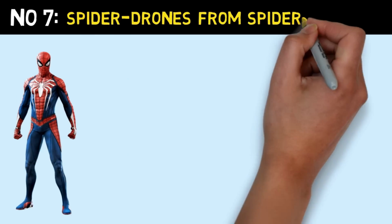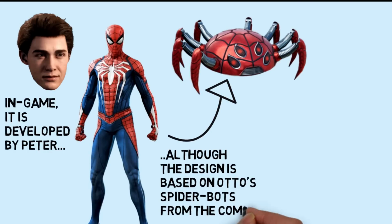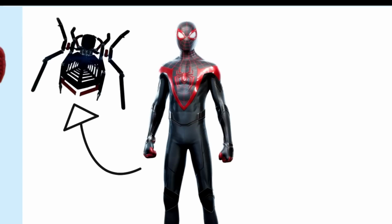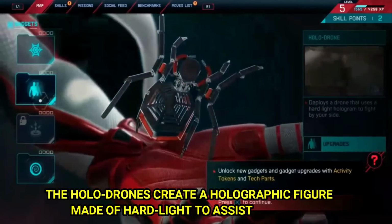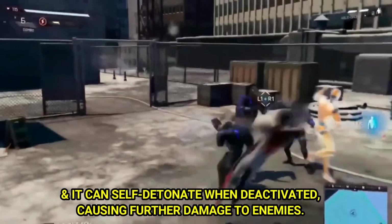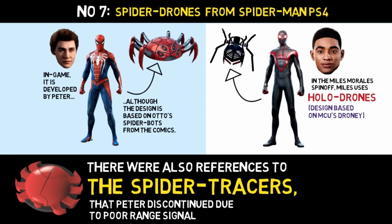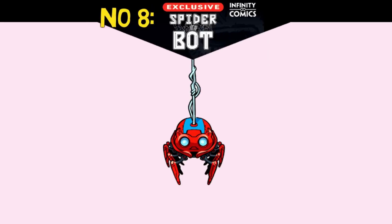Number 7, the Spider Drones from the Marvel Spider-Man video game. Number 8, Spider-Bots from the Spider-Bot Infinity comic series.